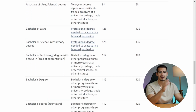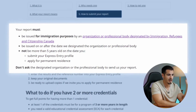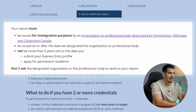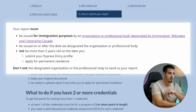Alright, now that you can find your education points based on your report, the next step would be to submit your ECA report. It says your report must be issued for immigration purposes by a designated organization. It must be issued on or after the date we designated the organization, and it must not be more than 5 years old on the date you submit your Express Entry profile or apply for permanent residence.